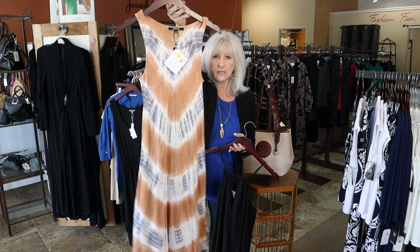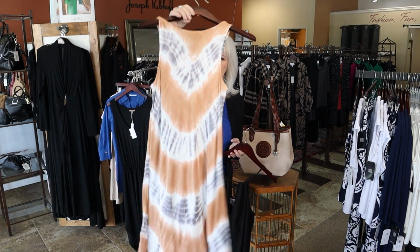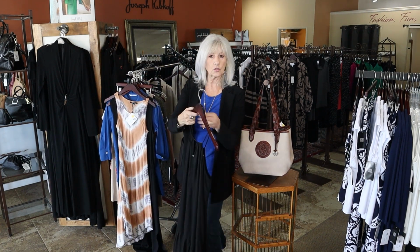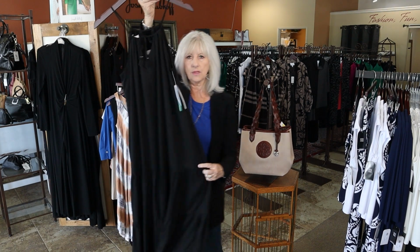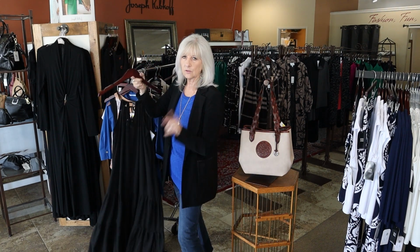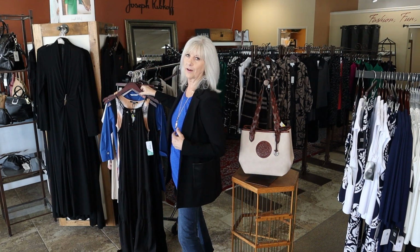Only the medium in this little tie-dye. So that's going to fit like a small-medium. And then an extra small only in this little black tencel dress. And this is a Dear John. So only the extra small, but those are all on the half off too.